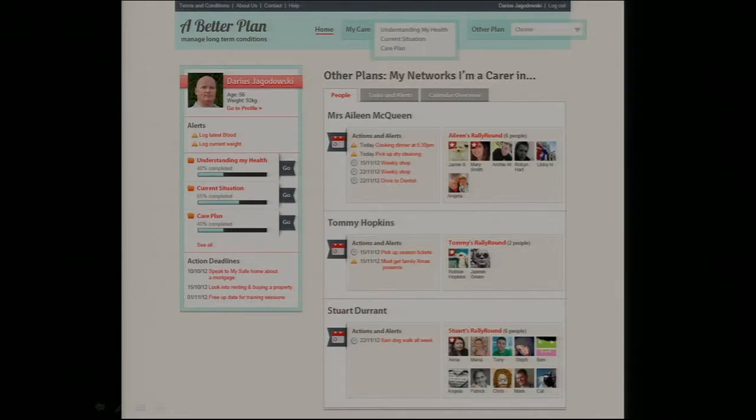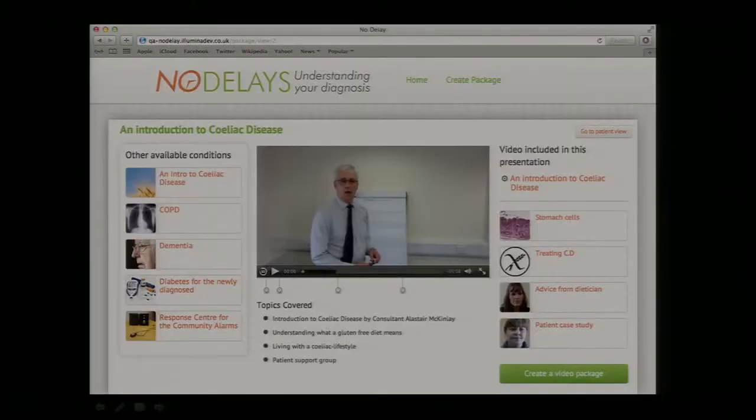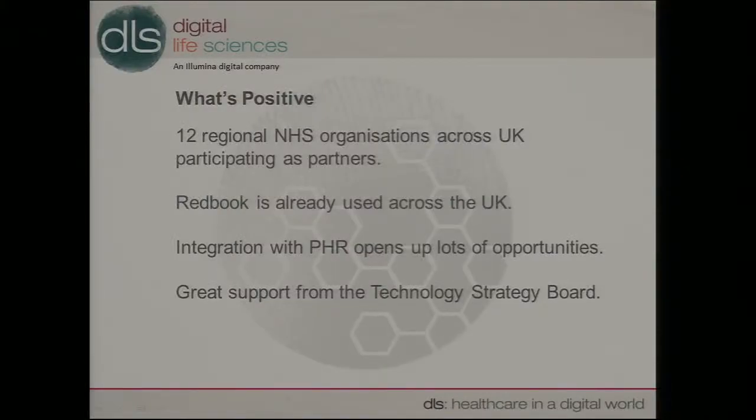A better plan is also a planning tool, but it plugs onto a personal health record, and it also attaches to a social network, so it enables circles of support to rally around individuals in their time of need. No Delays is a video resource that allows GPs to package up videos about conditions, send them off to patients so that they can review them in their own time and understand more about their condition and more about how it might affect them. So there's a lot of enthusiasm and a lot of partners getting involved in citizen-generated health information and data, and they understand the importance of it, but there's still a lot of challenges.